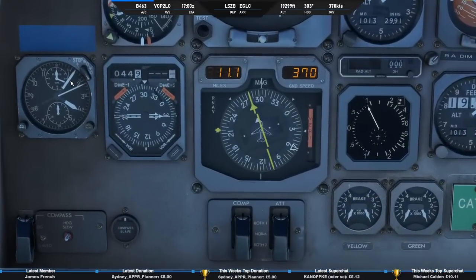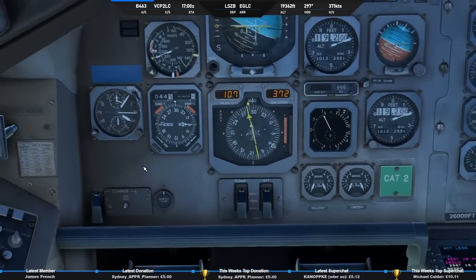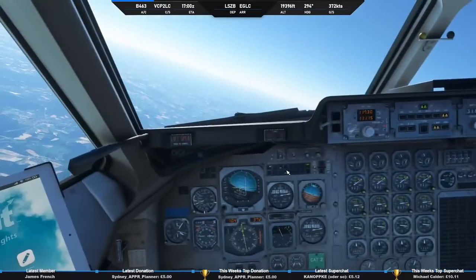Well, we've been airborne now for nearly 20 minutes, and we've just reached 19,000 feet in 20 minutes.